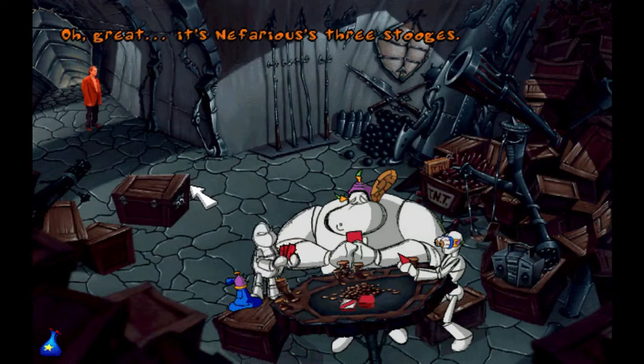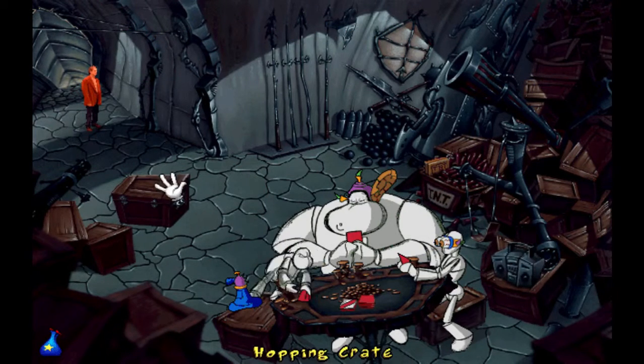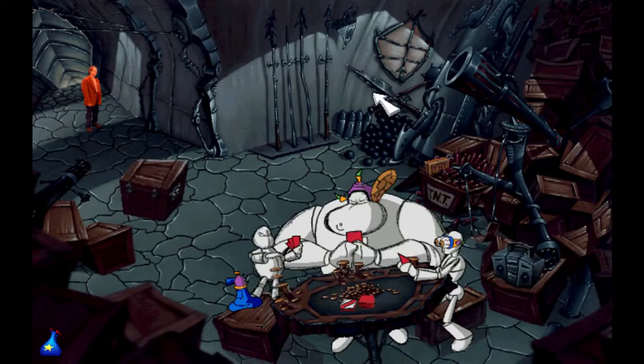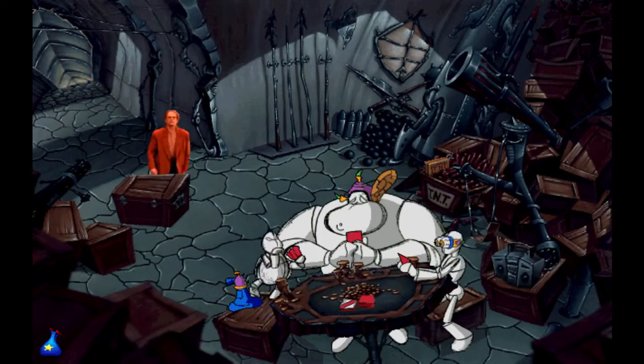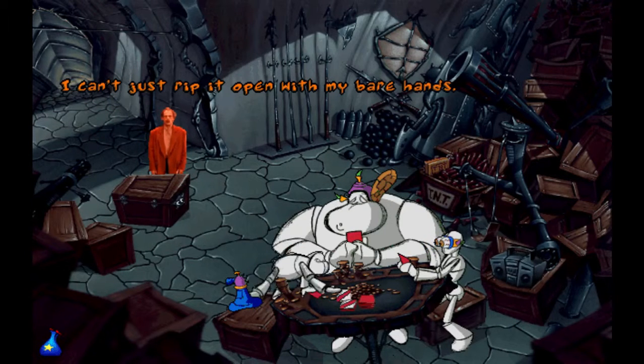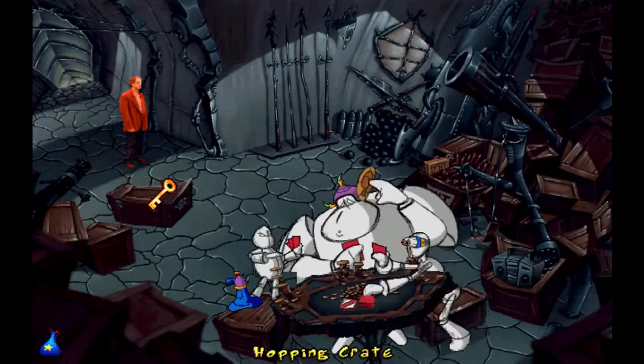Oh, great. It's the Fire's Three Stooges. Good thing they're blasting loud music. Can we take the crate? The lid is nailed down. I can't just rip it open with my bare hands. Okay. We have a key. Maybe that works. Nope.